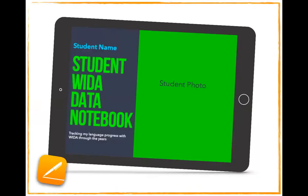Now let's discuss data. Why not have a 5-year-old track and assess their data? They become aware of the things they know, identify areas of improvement, and set personal goals so we can begin to build that growth mindset.